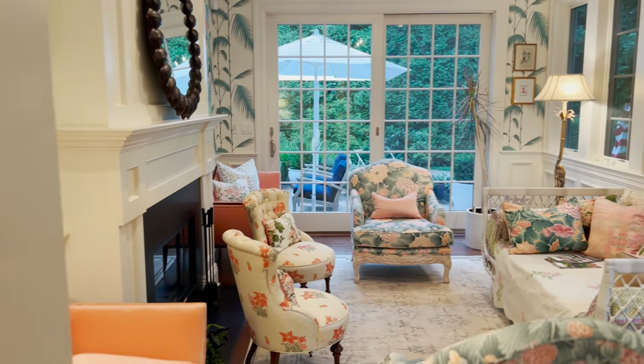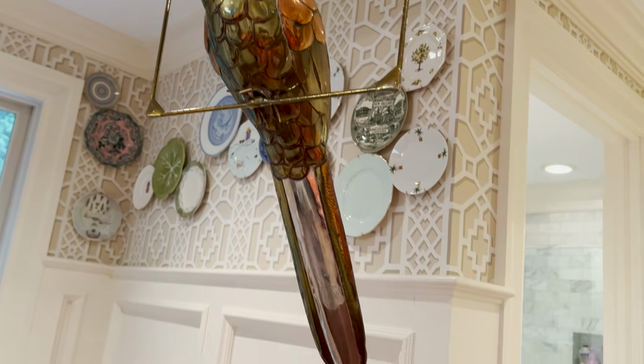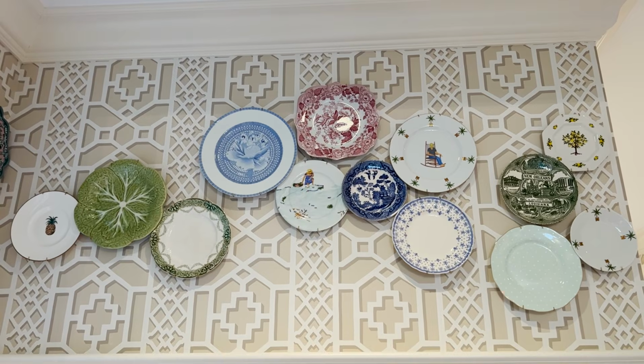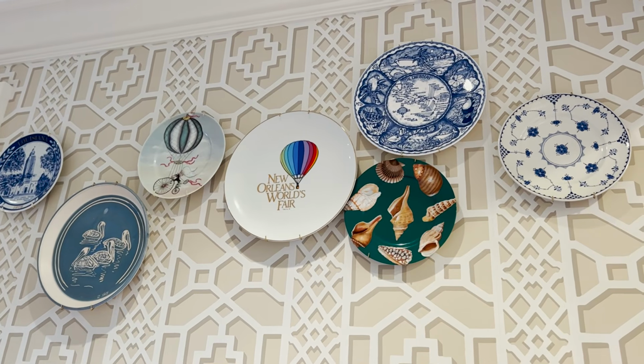So this is my wing of the house, and you are welcome by my brass bird, Petey. I sit in this window and read magazines, look out over my garden. I'm a big plate collector. I'm into a plate wall, so I've done a lot of plate styling up here.